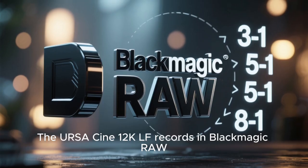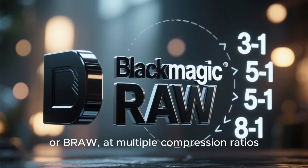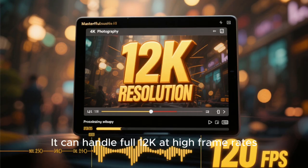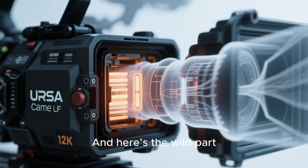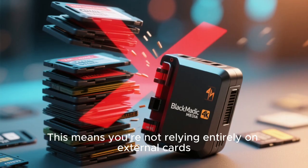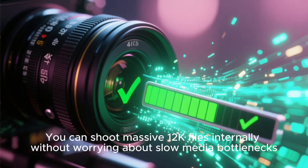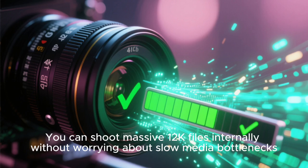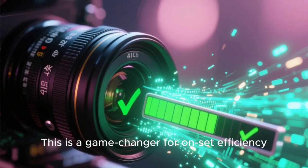The Cinema 12K LF records in Blackmagic RAW or BRAW at multiple compression ratios. It can handle full 12K at high frame rates, which is incredible. And here's the wild part: it features built-in high-speed storage. This means you're not relying entirely on external cards. You can shoot massive 12K files internally without worrying about slow media bottlenecks. This is a game changer for on-set efficiency.